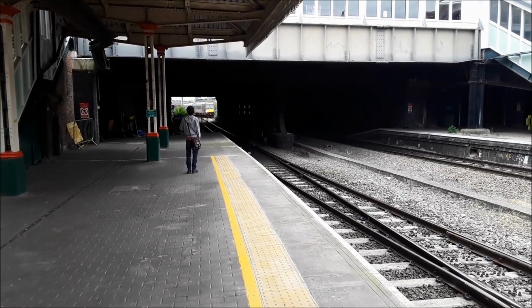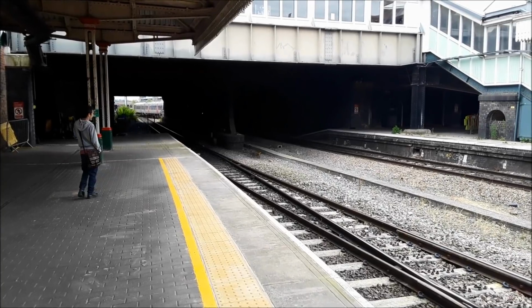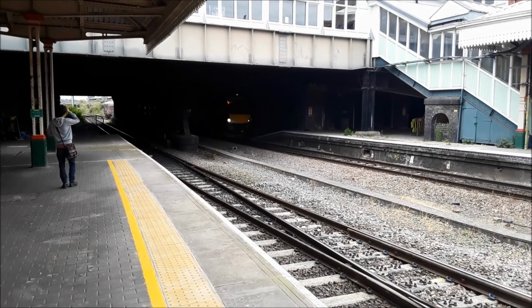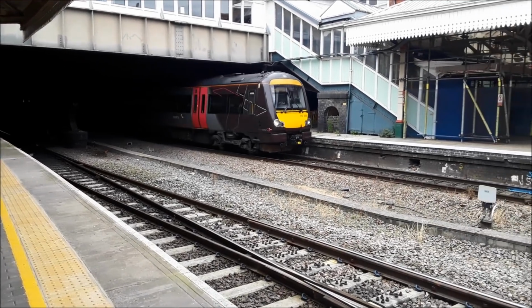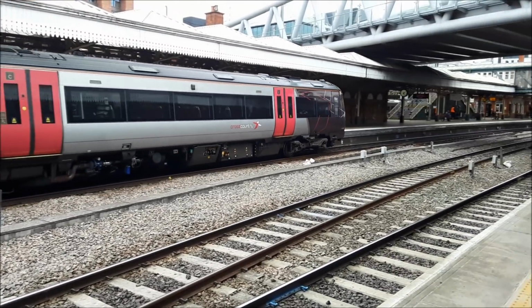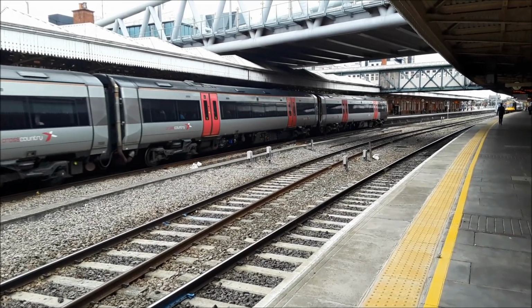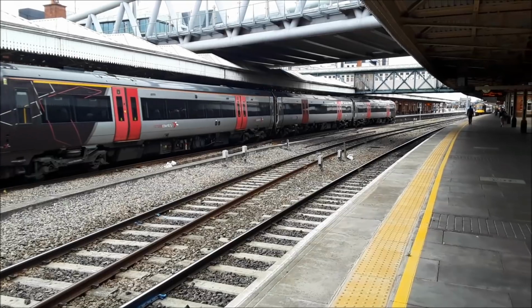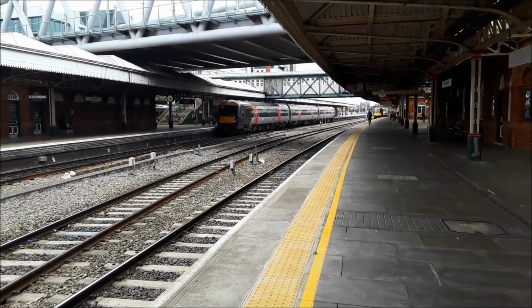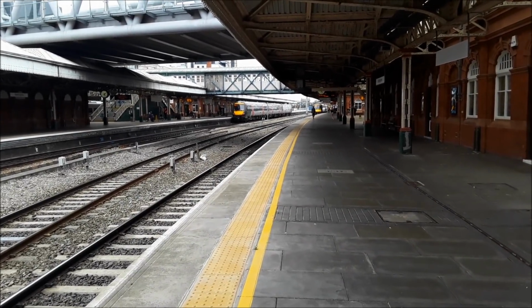Okay, the next train to make an appearance will be a 3-car Turbo style courtesy of Cross Country, with a terminating service from Cardiff Central. And it is worked by 170398. I completely agree with you. Grind, grind, grind.